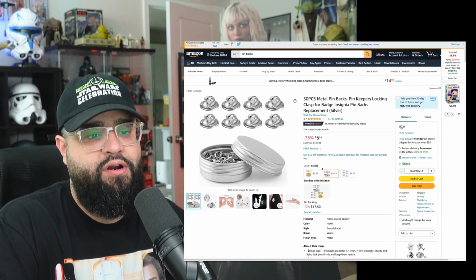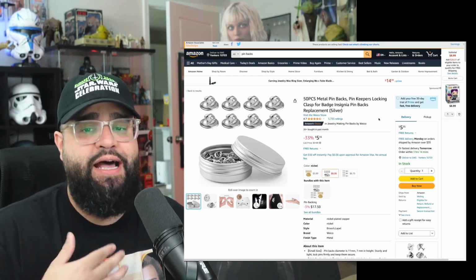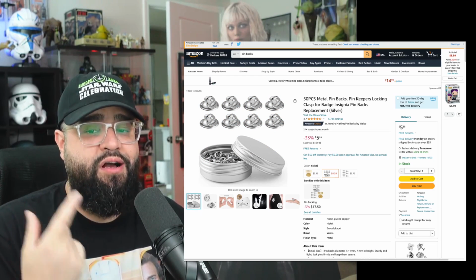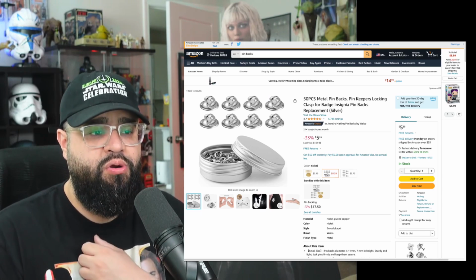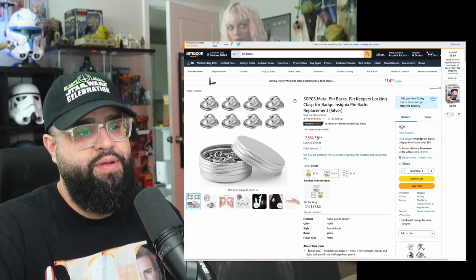Maybe grab this in whatever color you want. There's gold, there's silver. But if you are a big pin collector like I am, it wouldn't hurt to have this on you to swap out those pins to keep them secure, whether you put them on your backpack, on your lanyard, or wherever you display your pins. So that's pretty much everything I wanted to show you guys.